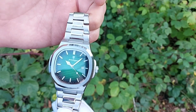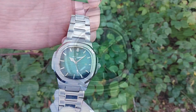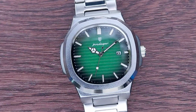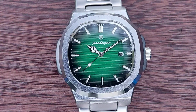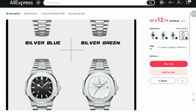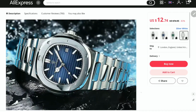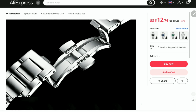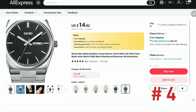has the sandblast effect. The dial gets 5 stars for the rich emerald green in yard floorboard style. The green actually fades into a deep gray at the edge of the dial. The texture is matte, yet this is perfect considering we only get mineral glass crystal here, and there is no anti-reflective coating. But because of that matte dial, the reflections are not severe, making easy legibility in any light conditions. Now, you can get this watch in several different colors: the blue, the black, the white, and of course this emerald green. At number four, we've got the SCH 9288.